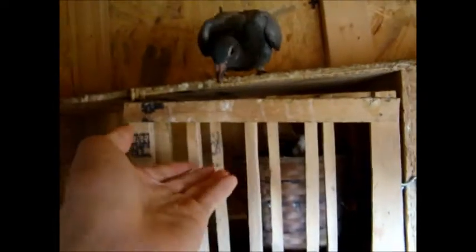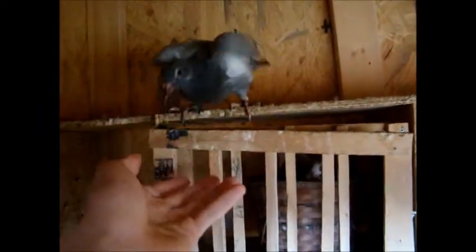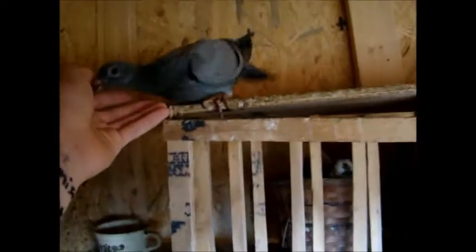Come here, Bentley. Come here. Come here, Bentley. Come on. You know you want to come over here with me. Come on. This is one of the great things about having tame babies like this. I mean, I can take him outside the loft. He's not trap trained or anything, but I can let him be out here. I'll stick him out here on the landing board real quick because I'm holding the camera.